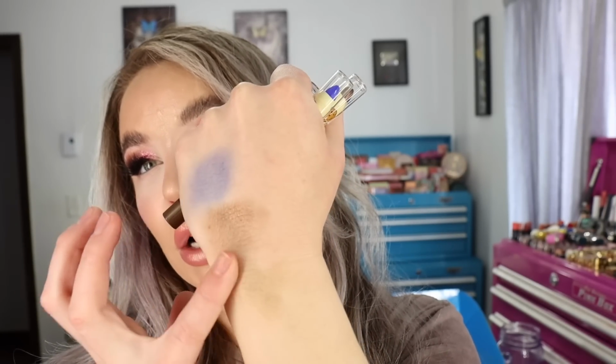When I first swatched these, I put them on my hands and just let them sit there because I thought, what if these would be good waterline liners? But then I went in and I went like that and they all kind of smudged. So again, I think that they'd be best for eyeshadow bases.